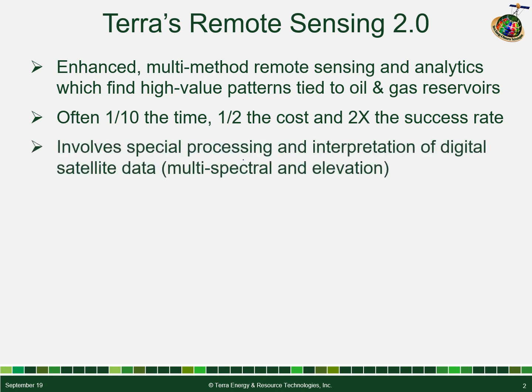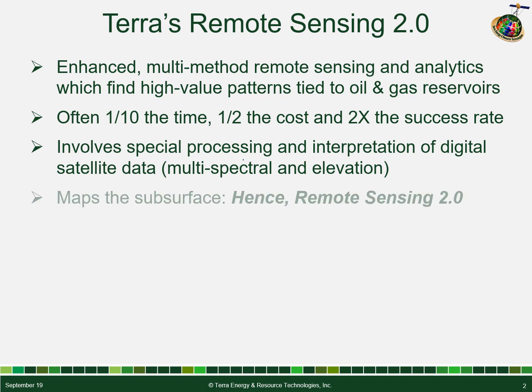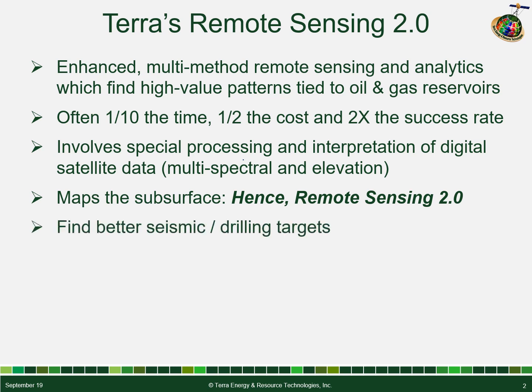We're talking about special algorithmic processing and interpretation of multispectral satellite data. The ability to invert from satellite data to subsurface is a major advance, hence Remote Sensing 2.0. By deploying these tools, explorers can expect to find better targets for seismic and drilling. Naturally, this leads to better returns on expenditure.